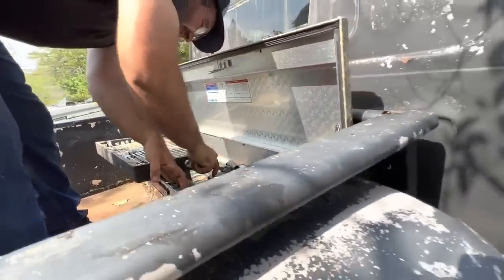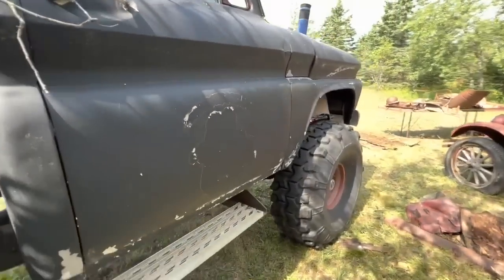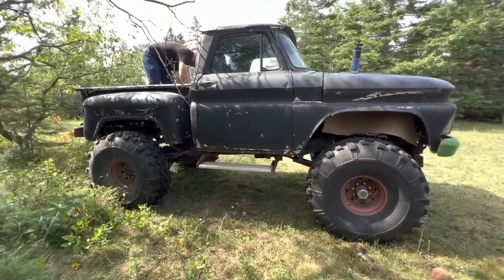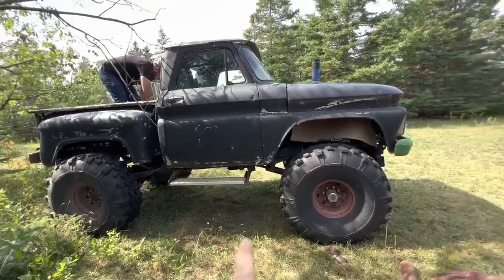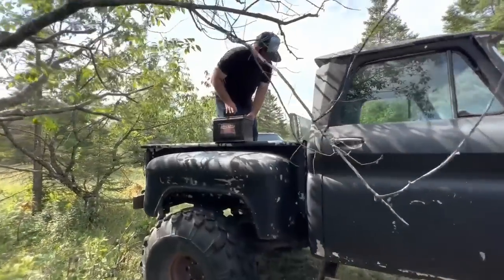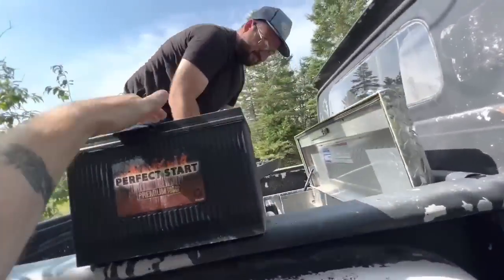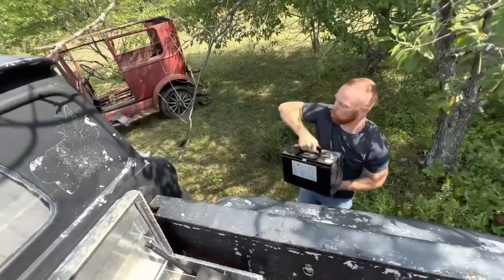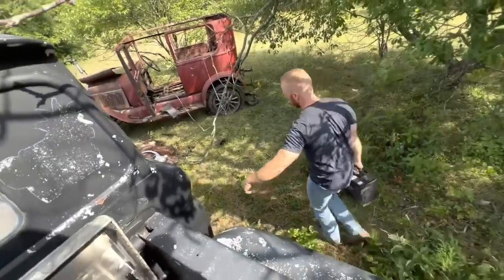We need to get this thing out and do some cruising around. Thing's got a big block in it. Talk about that later. I suppose he wants me to grab this. Is there a handle on it? Yes, there is. You gotta want it, though. No! Why? We only pay for the expensive heavy ones.